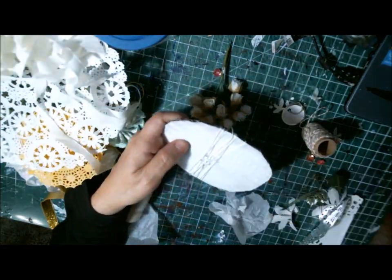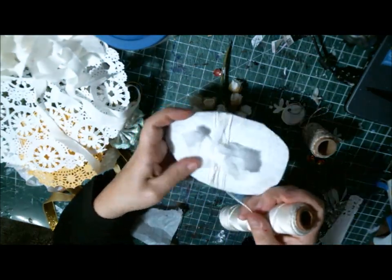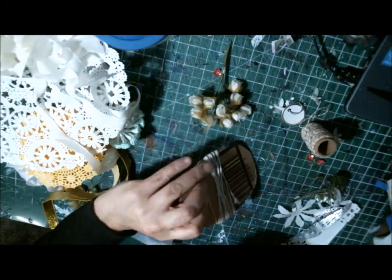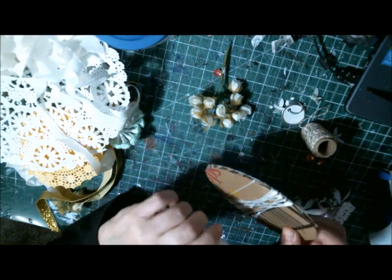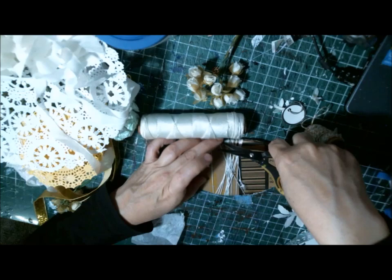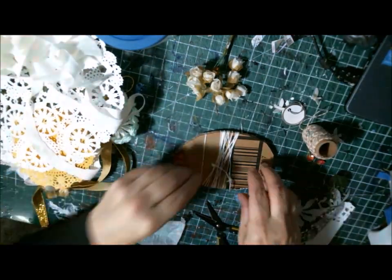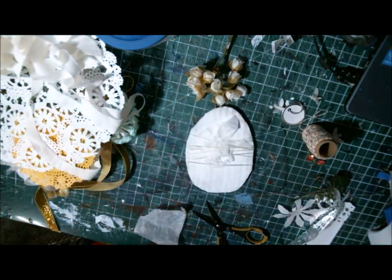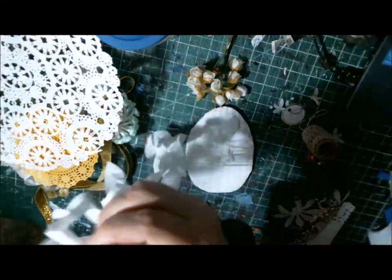I start off with this baker's twine from Michael's, and I'm just going around in circles, and then I add some tissue paper, and then I keep going around. And this one I don't think is from Michael's. This is a dollar store twine, a silky kind, and every time I see string I like to buy it, so I have a few rolls here and there because the kids like it in their crafts. So that's tissue paper and twine, and I wasn't stopping to think, I was just going for it.